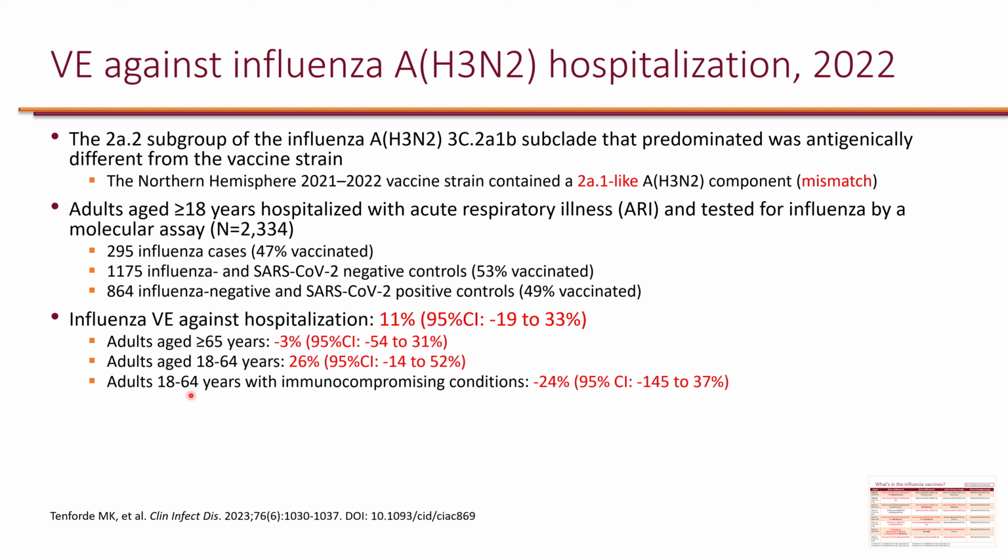In adults 18 to 64 with immunocompromising conditions specifically, of course, no significant effectiveness. But interestingly, when they looked at age 18 to 64 without immunocompromise, there was actually a benefit to vaccination, even though the vaccine did not match what was circulating during that season. So there was a 50% vaccine effectiveness in relatively younger adults without immunocompromising. This essentially means that these patients are more likely to have a robust immune response to the vaccine, and even when it's not matching exactly what's circulating, these patients can benefit.